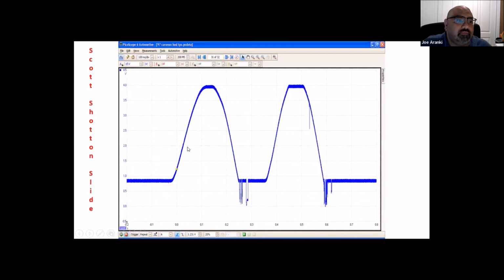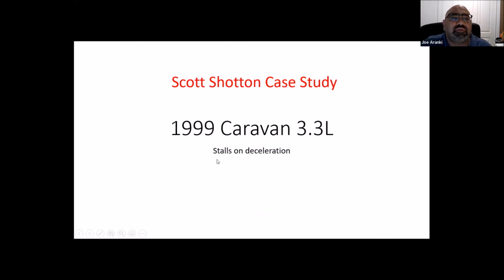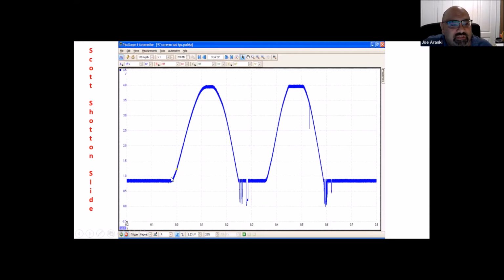So this is a similar car, a 99 Caravan, except this one stalls on deceleration. So when you let go of the gas pedal, you find the thing dies. And using the same oscilloscope, watching this traditional TPS pattern in the vehicle while it's running, you give it gas, you let go, and it's got like a short to ground type thing. And once it shorts to ground and the computer picks that up, it's like, hey, I'm just going to shut off.